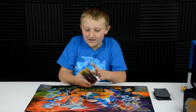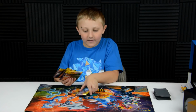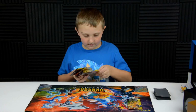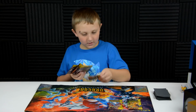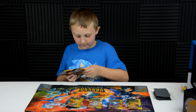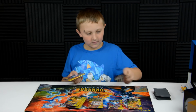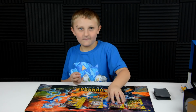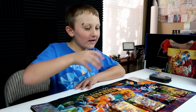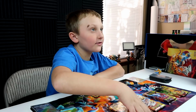So on to the boosters. And how many booster packs? There are one, two. Wait, I'm gonna separate them into different pack art. One, two, three, four, five, six, seven, eight, nine, ten. Oh, so two of each almost, but Dragonite has four. Cool. I'm gonna do Dragonite first, and then Charizard, and then Salamence, and then Reshiram.